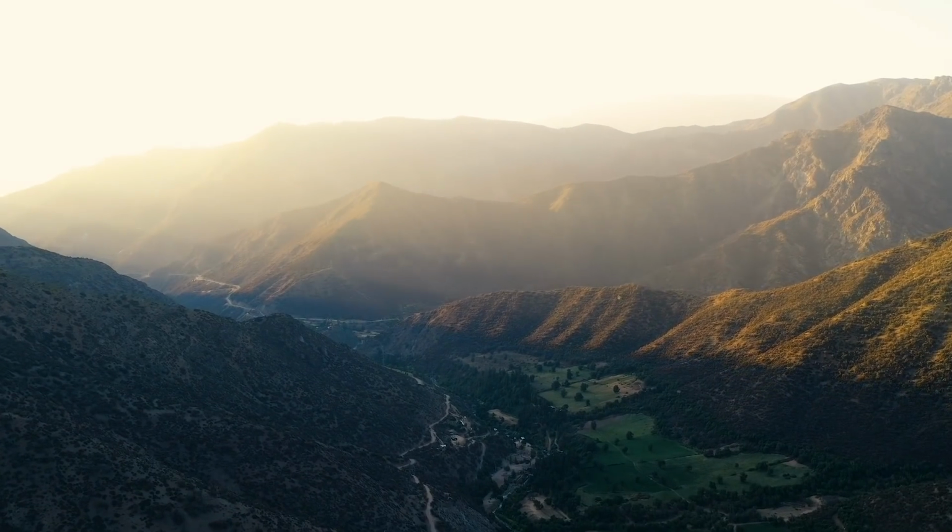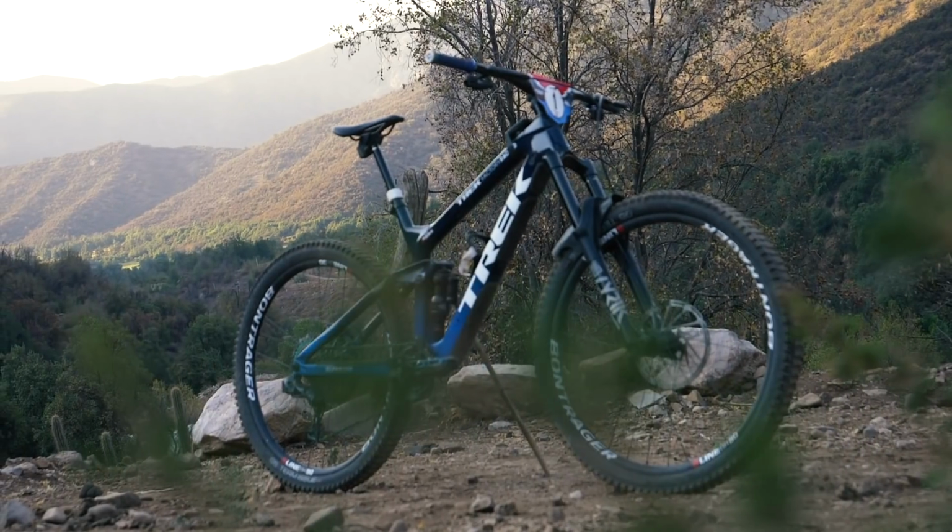Hello and welcome to the Andes Pacifico. This is the winner's bike, Pedro Burns' Trek Slash.